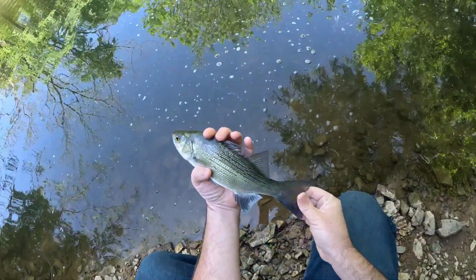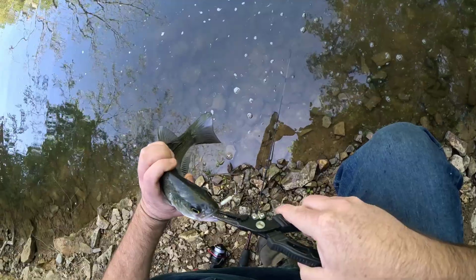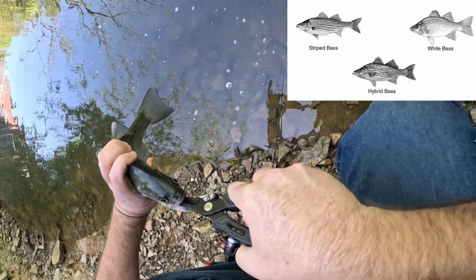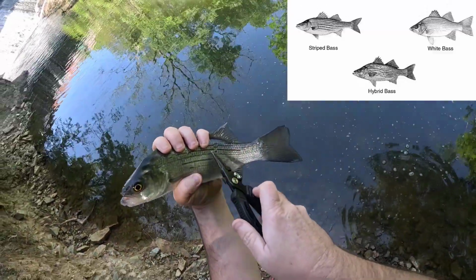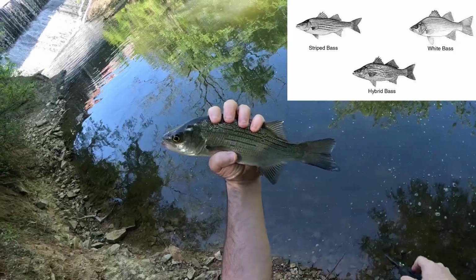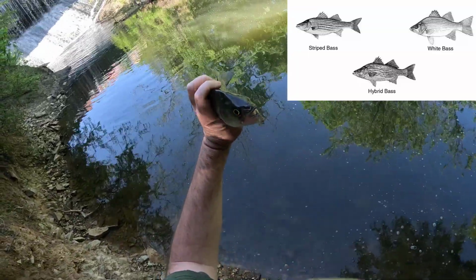I think this is a white bass. I'm horrible at telling the difference between whites, hybrids, and stripes. But I don't know. I'm going to go with white for now because he's small. I'd have to look up a little picture guide. The way you tell is the way their stripes are broken up. I mean, this guy's got one solid stripe in the middle and then little broken ones down here. There's some way to tell, but I'm just going to call it a white for now. It could be a striped, it could be a hybrid, I don't know, but thank you. You're who I was looking for.